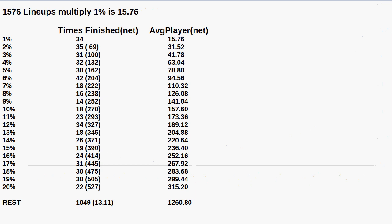Now, looking at this from a statistical point of view, I have played 1,576 different lineups. So if I multiply that by 1%, which is a very easy calculation, I get 15.76, meaning I should finish in the top percentile numbers that many times. The top 1%, 2%, 3%, so on and so forth. At least the average player would. But that's not the case.